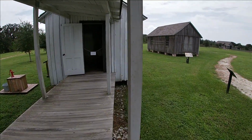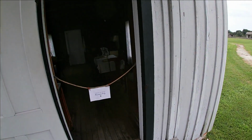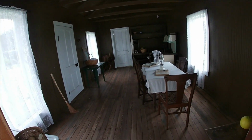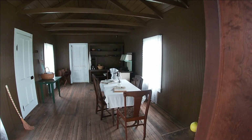This is where they ate. It says no entry. Yeah, but you can still see it from there. What's in the living room? You have to go around the house. Maybe this is where they ate. A little dining room table.